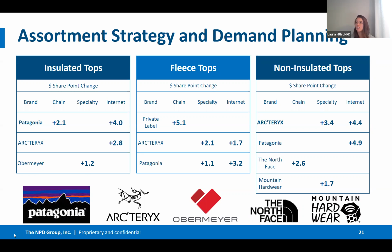And then non-insulated tops, there at the end, we just looked at this from a total industry perspective, but looking down to what's taking place by channel, all of Arc'teryx's gains are coming from specialty and from internet. The business is not happening there in chain. Patagonia is seeing immense gains there in the internet channel. So in terms of the top brands that were growing, it was taking place there in specialty and internet.